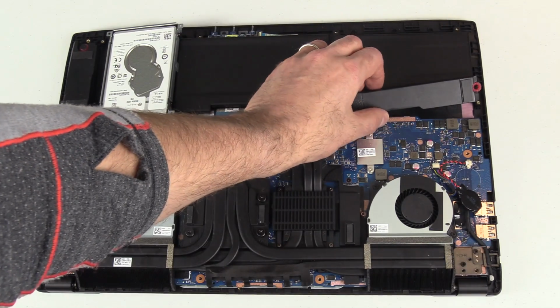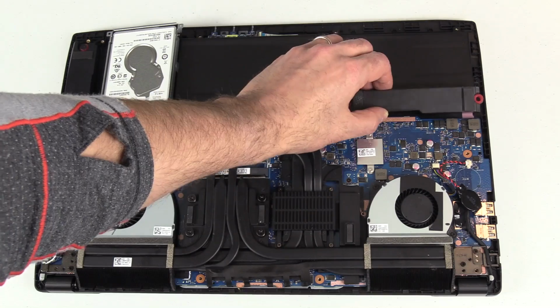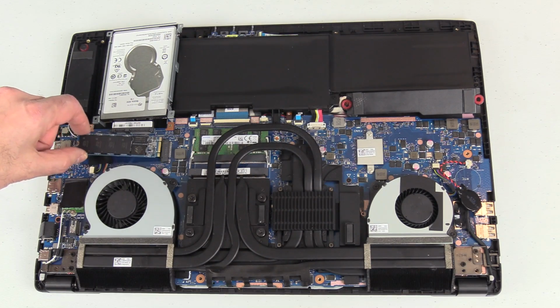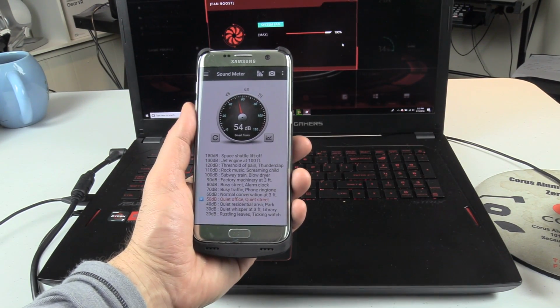It does have stereo speakers which actually take up quite a bit of space within the chassis, but they aren't particularly great at about 70 decibels, which is less than many 15-inch laptops, and there is no subwoofer. Personally, I suggest that you use headphones, as the load fan is quite loud at about 54 decibels, making it hard to actually hear the gameplay.